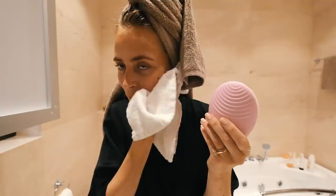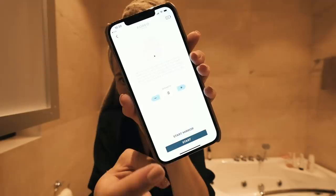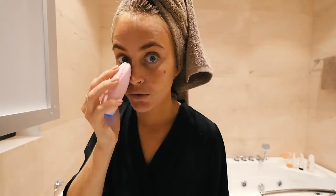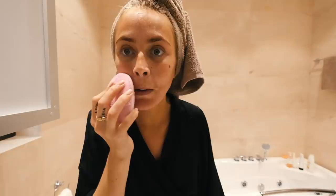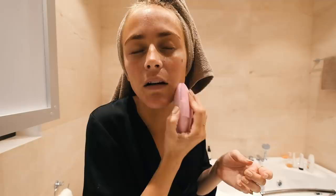So now I'm just putting my serum. You can just use whatever product you like, and then you connect it to the app, and here you can pick the intensity you want, and then you just press stop. Oh, and it feels so good. And then you can do different treatments. You can do eye contouring or extra skin tightening. They have so many different treatments you can go for and download. This I just use to really get the serum to go in. So this is a 2-in-1 machine, which I love. And it's also like a face massage.